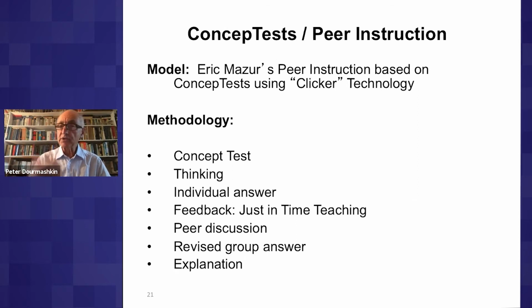Now, we used Eric Mazur's concept tests in the class. He developed a methodology that involved asking a question. Students think individually, they answer individually. We use our MIT platform to record their answers. That way, as a teacher, I can see whether or not they need more time. That's what's called just-in-time teaching. I can decide on the spot how much time I want to spend on this concept. Then after they've individually answered, there's peer discussion, and they can revise their answers.